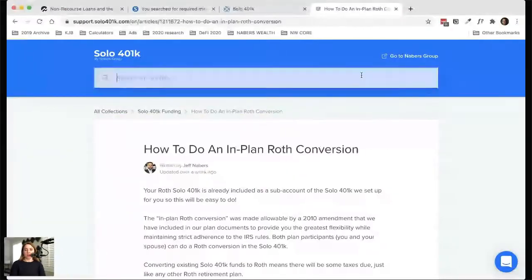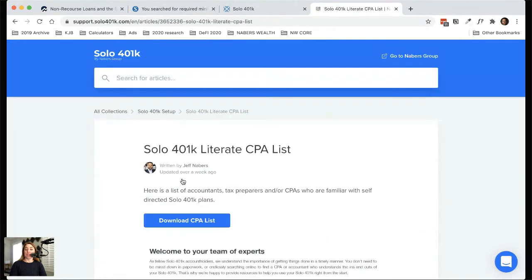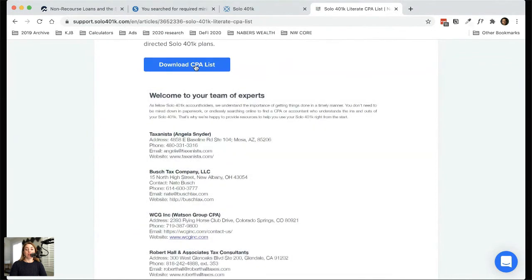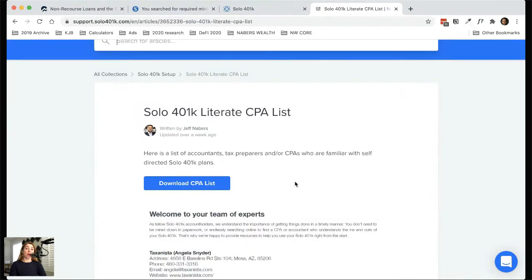And I want to share my screen here, Tri, to show you in our knowledge base, I'm just typing in CPA, we always maintain a list of CPAs that are familiar with the solo 401k plan. So you can download this PDF list and contact any of these CPAs, accountants. They are all familiar with the solo 401k plan. They will all be able to assist you in moving the funds from the Roth 401k to a Roth IRA. They'll also be able to assist you with any in-plan conversions.